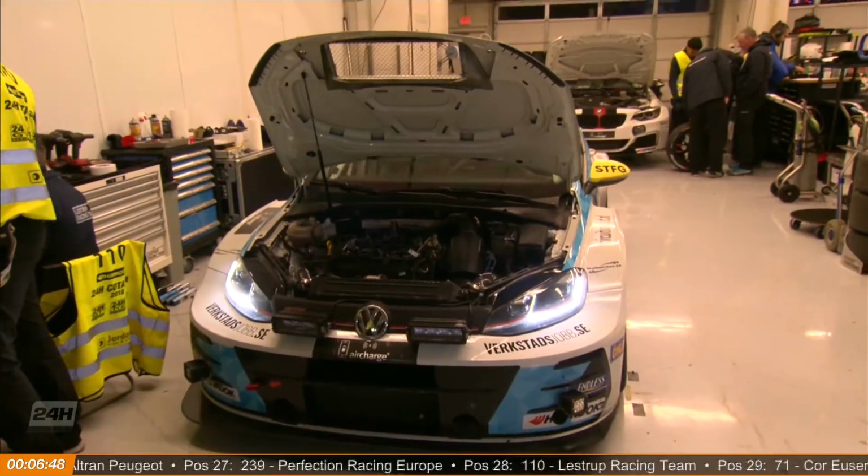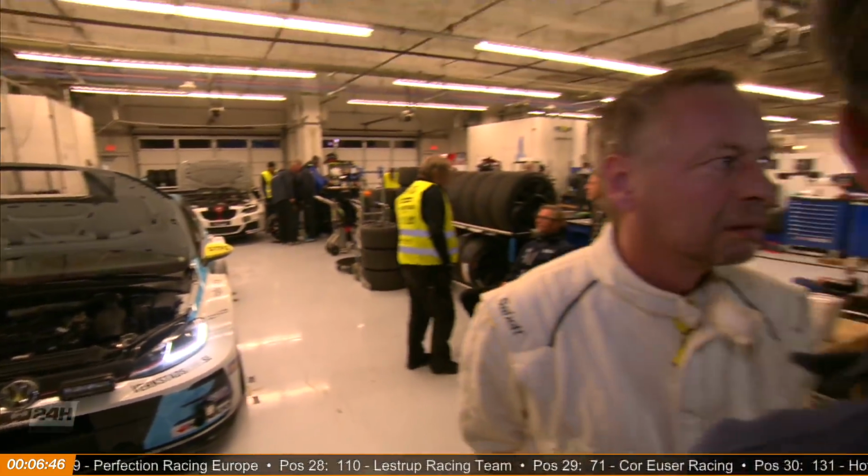With Mats Olsen. Mats, just saw you being pushed backwards down the pit lane. Was that anything sinister, or had you just gone to get a bit of fuel? I think they want the total amount of fuel in the tank for the race tomorrow. So I was not allowed to drive an extra lap.